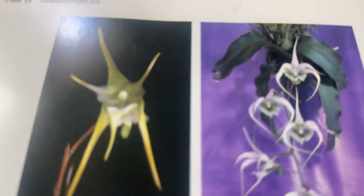And let's see here. And where is she at? Aeranthes grandiflora.